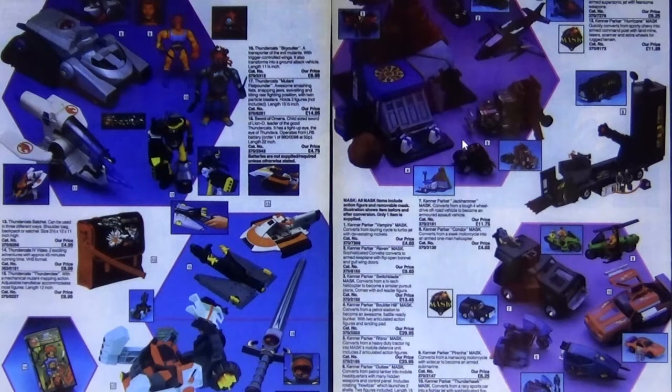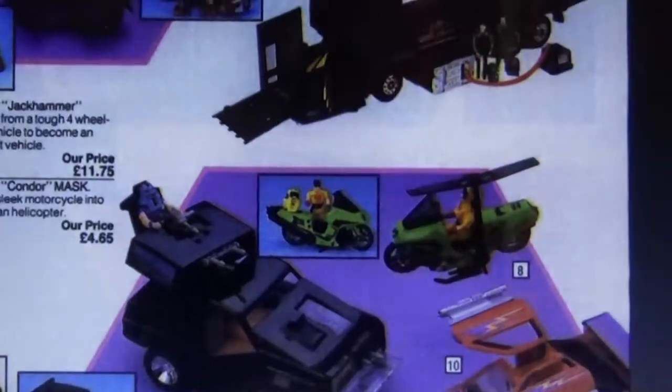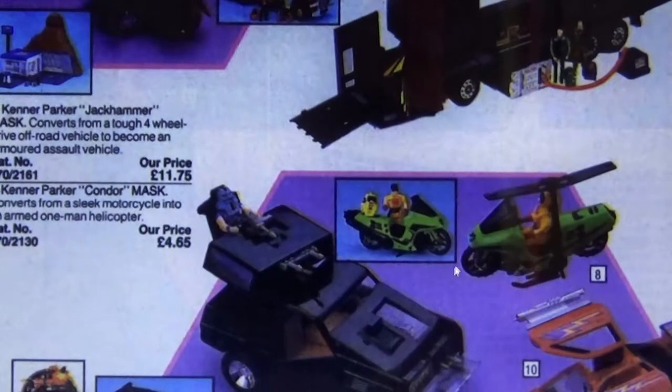There's the mask. Thundercats, the old mask toys there. The only one I used to have was that green bike there, which was called Condor. That was the only one I used to have from Mask. I never had the rest of the toys, not just that one.